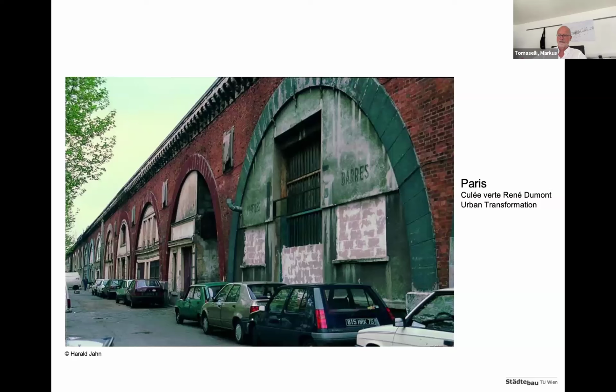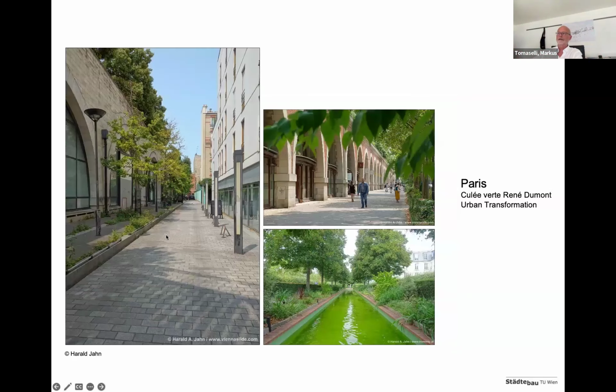Another aspect of reuse of urban space is technical infrastructures like these train tracks that are elevated, and they are covering these arches, which are used for small businesses or even light industry. And this is also transformed into a very different neighborhood nowadays.